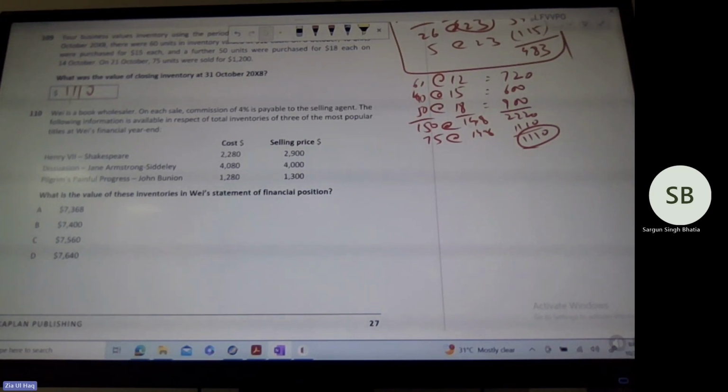The following information is available in respect of the total inventories of three of the most popular titles at the financial year end. So there are three types of inventories: Henry, Dissuasion and Pilgrim. Cost of inventories is as follows and selling prices are as follows, but we need to deduct a 4% commission from the selling price so that we can arrive at NRV. So what is the NRV? 2900 after 4% commission. So 2900 into 0.96, we will arrive at 2784 NRV.